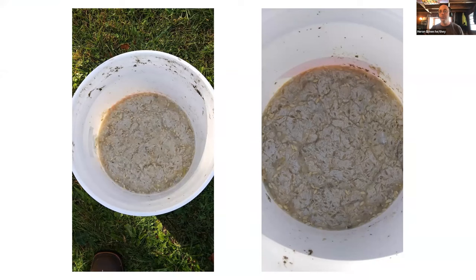Some people put cheesecloth or covers over them. You can do whatever you want. Those are all good things. These go into a sunroom or the inside of a warm shed, and they form this wonderful mold cap.